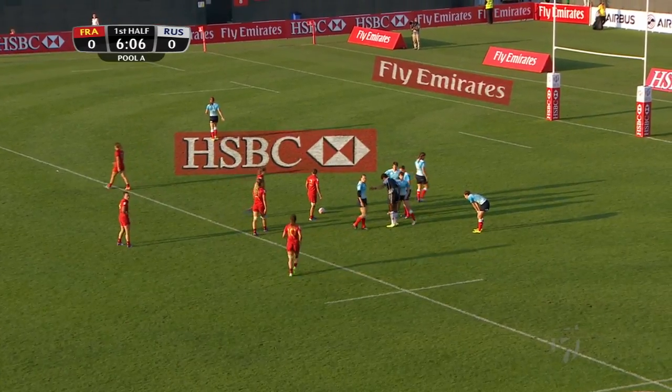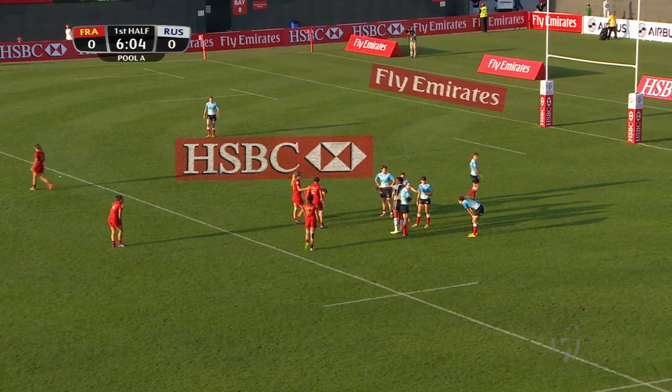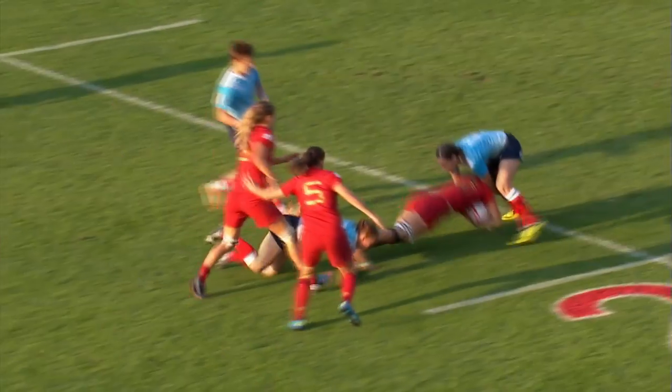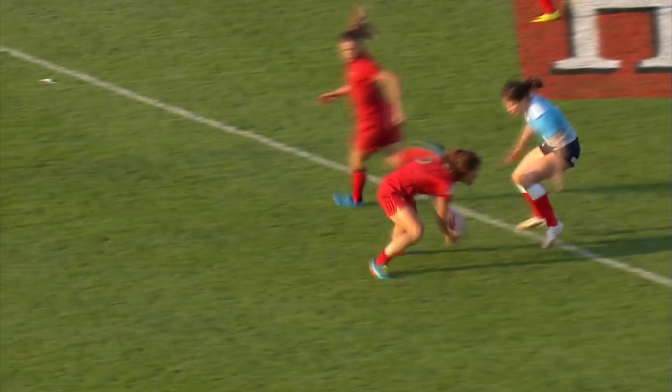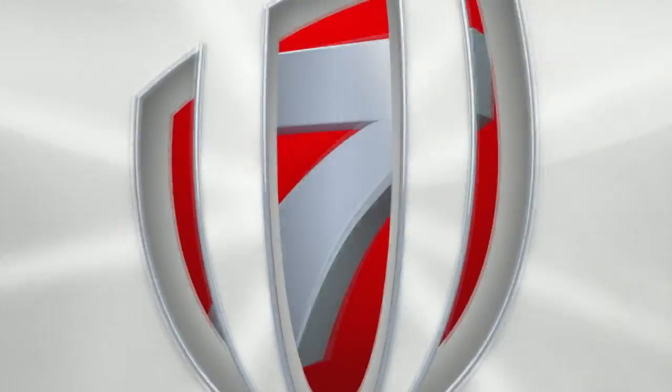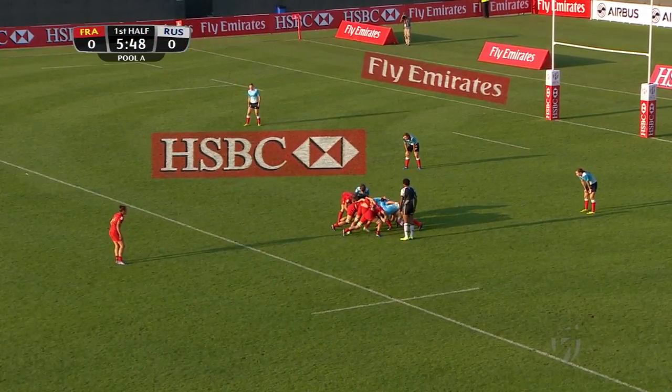Very promising indeed. I liked how they protected both of their rucks, because against New Zealand, Russia totally upset them in that area of the game. See the body position there from Mayan. Let's get it steady. A lot looked fantastic from this, and if they can bring some of that flair out there, who knows what's going to happen here. First scrum of the game.